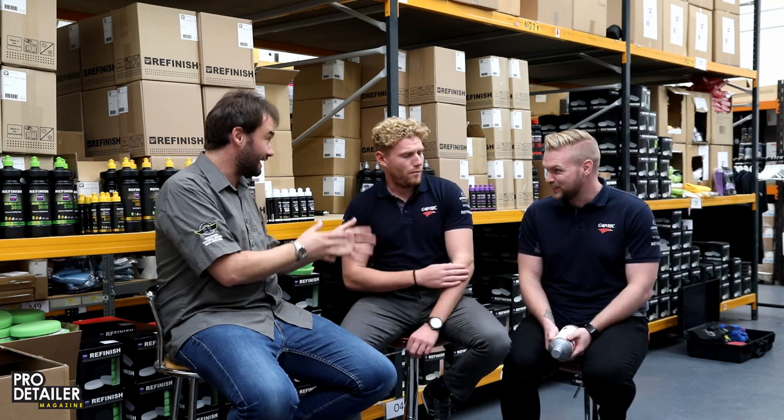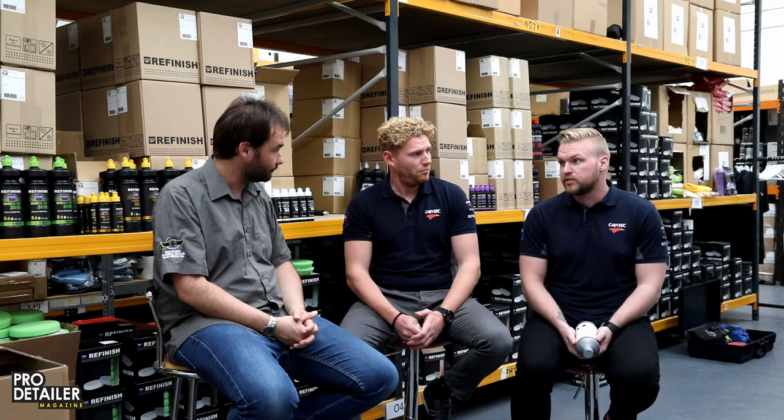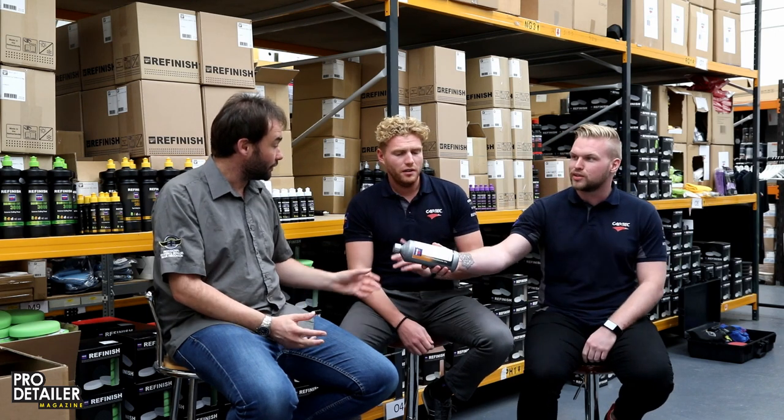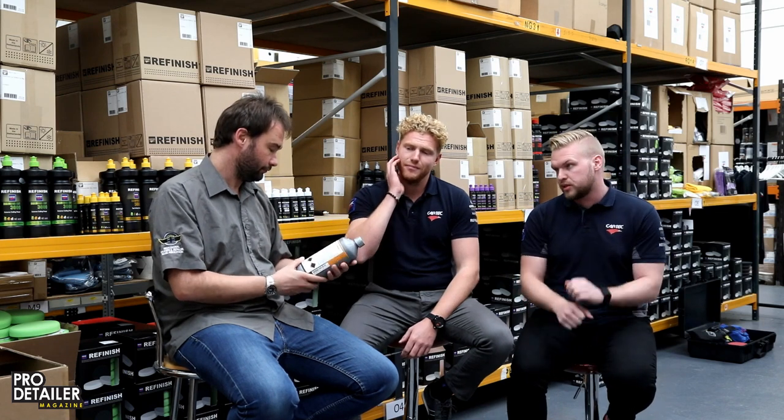Obviously, we say test it on an inconspicuous area. That's the get out of jail free card. But no, really nice and safe to use. It can be watered down because it's water based. So to make it even more economical, if you're doing an engine bay which you clean every two weeks, you can water it down because it's not going to need that grunt to clean it. So you'd apply that with a pump sprayer or something like that? Yeah, pump sprayer, or trigger sprayer or compression sprayer, either or.